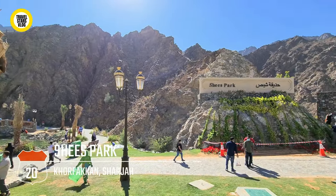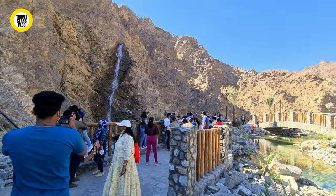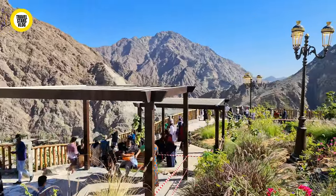Number 20. Shees Park. It is located in outskirts of Sharjah, Khorfakkan. There is an artificial waterfall, playgrounds for kids, barbecue area with a view of beautiful mountains.